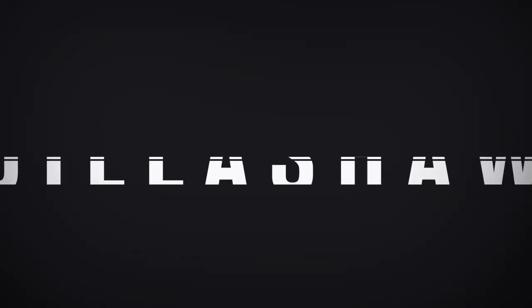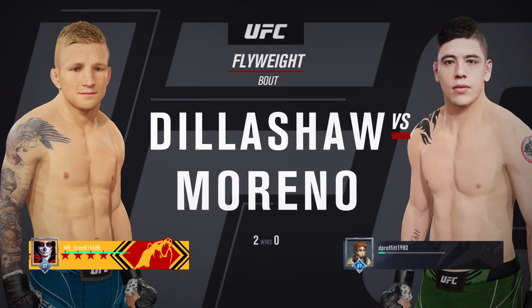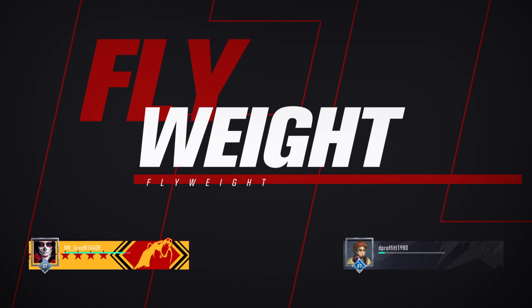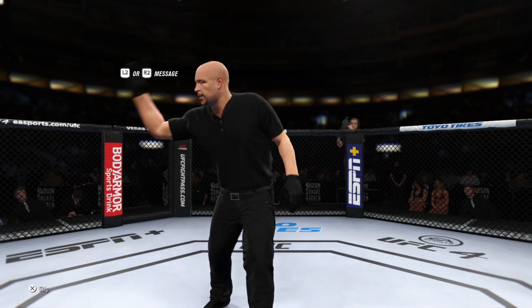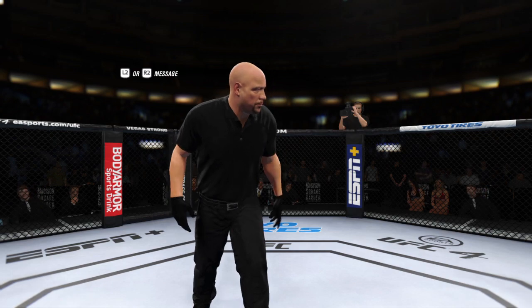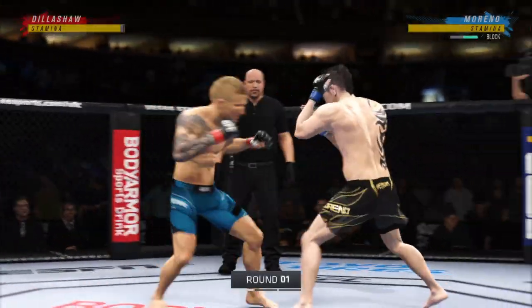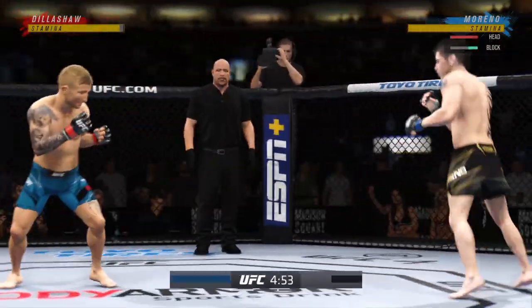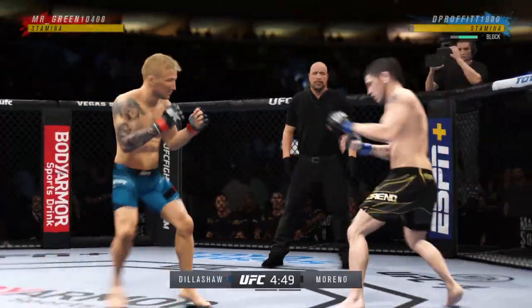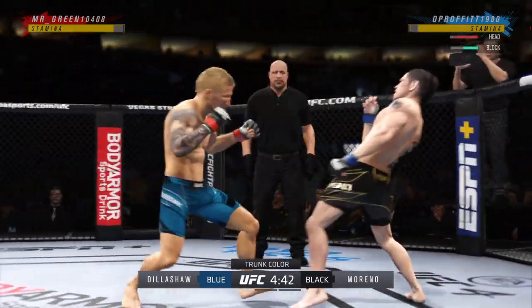It's a flyweight matchup between TJ Dillashaw and Brandon Moreno. So the fight is now underway. We'll see how long it goes. You've got a submission specialist on one side, and on the other side, maybe the most well-rounded fighter in this division. Yeah, he is one of the best fighters in the entire UFC.